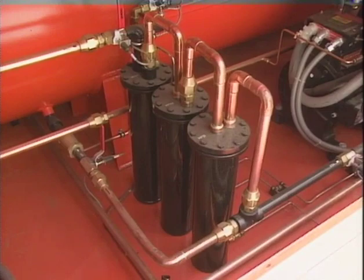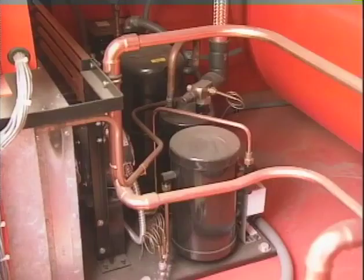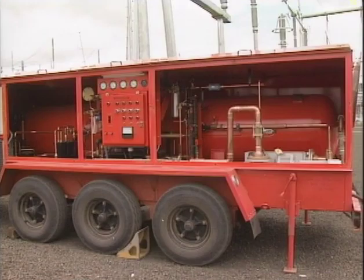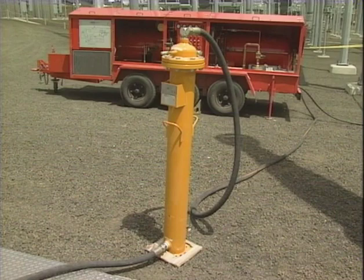Various filters to remove oil, moisture, and particulates from the SF6 gas. A refrigeration unit that cools the gas until it converts to liquid form so that greater quantities of gas can be stored. And a storage tank that holds the evacuated gas while the gas-insulated equipment is being serviced. If there's a chance that the gas that's to be evacuated contains decomposition products, an inline gas scrubber may be used to remove the decomposition products so that they don't enter and contaminate the gas processing equipment.